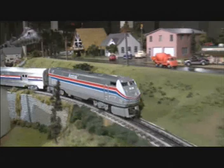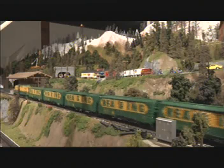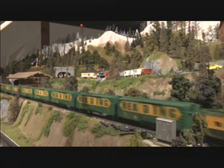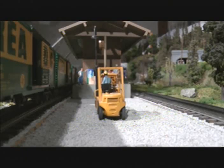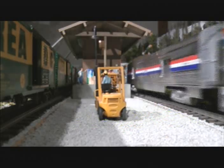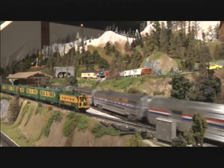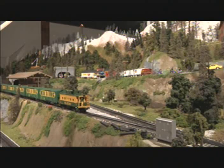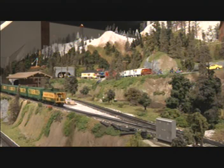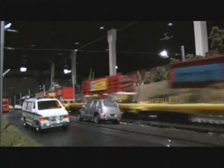Another way in which the Choo Choo Barn layout tries to create realism is in the way the trains operate. For example, here's a westbound Reading freight train heading into the passing siding to wait for a meet with the eastbound Amtrak train. The dispatcher's doing a great job of keeping the trains moving because only moments after the freight stops here, the big Amtrak diesel roars out of the tunnel and on east towards its destination. Then, only moments after the passenger train clears, the Reading freight is rolling west again. Life on the railroad is busy and fast.